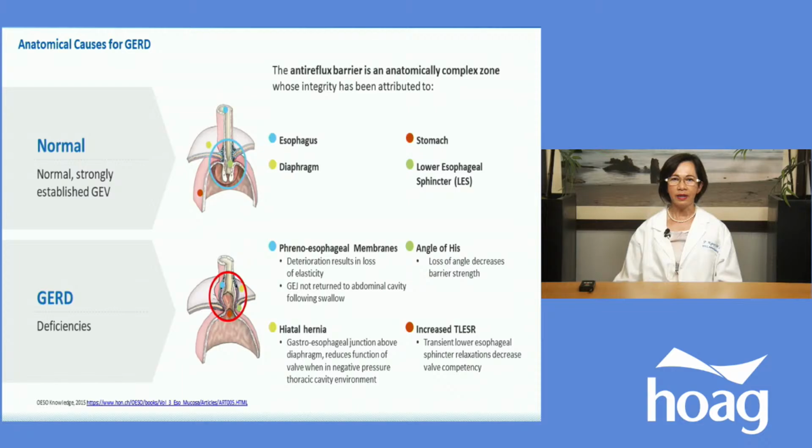And what happens to the anatomy that causes GERD? Up at the top of the screen, you'll see the normal anatomy. When we eat, the food goes into this tubular structure called the esophagus, and then it goes into the stomach. Before it goes into the stomach, there's a sphincter muscle at the bottom of the esophagus. The sphincter will open when you swallow food, and then it closes back up. That's the normal anatomy and normal function of the stomach and esophagus.